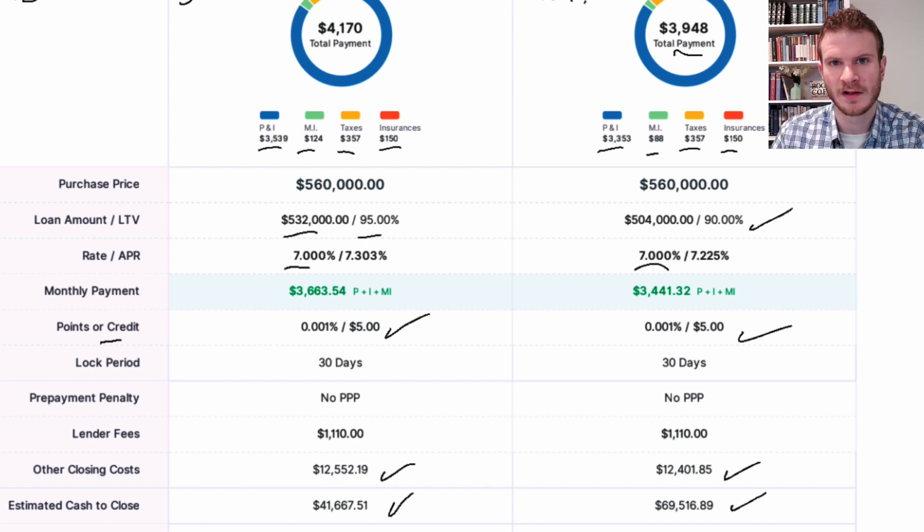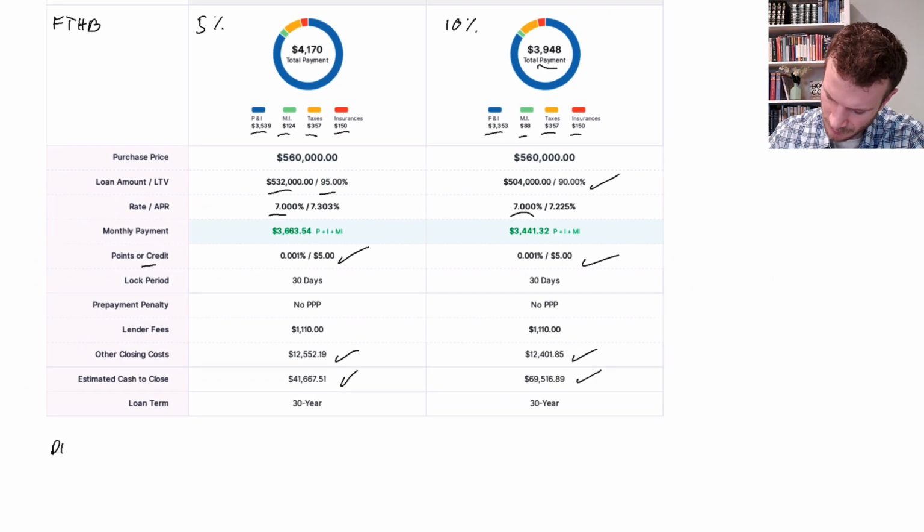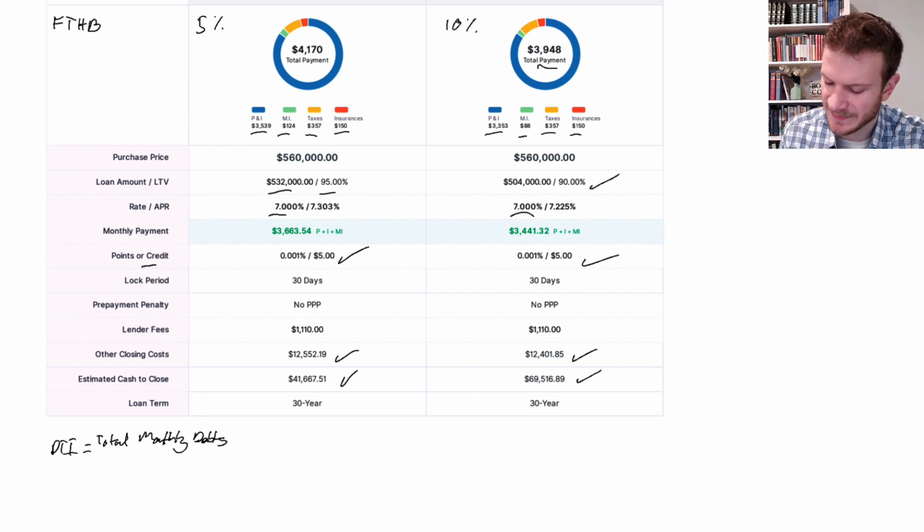So what income would you need to qualify for each of these scenarios? Generally, the way qualifying works is the lender takes what's called your debt to income ratio, and that needs to be less than 50% for you to qualify for a conventional loan like this. So your debt to income ratio is your total monthly debt divided by your gross monthly income.